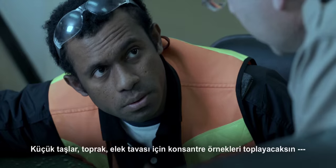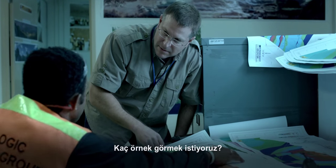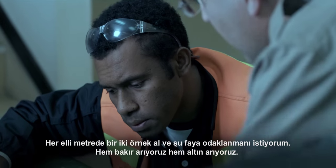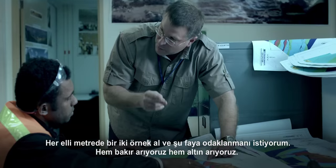We're gonna take rock chips, soil, pan concentrates. How many samples do we want to see? Take a couple samples every 50 meters. And I want you to focus on that fault. We're looking for copper and we're looking for gold.